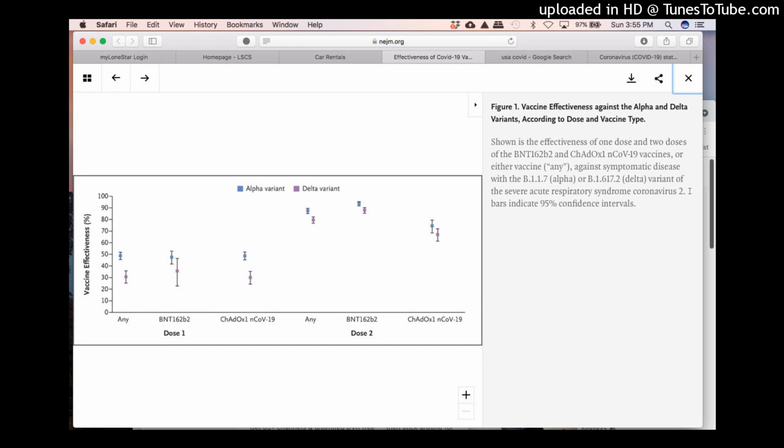In this study, we aim to estimate the effectiveness of two COVID-19 vaccines, BNT162b2 and ChAdOx1-nCoV-19, AstraZeneca, against symptomatic disease caused by the Delta variant. Methods. Study design. We used two approaches to estimate the effect of vaccination on the Delta variant. First, we used a test-negative case control design to estimate vaccine effectiveness against symptomatic disease caused by the Delta variant, as compared with the Alpha variant, over the period that the Delta variant has been circulating.